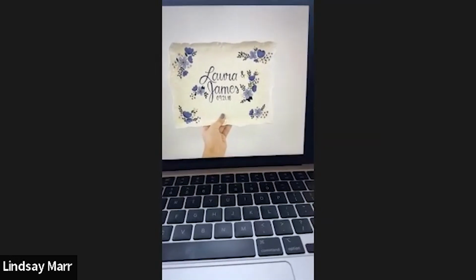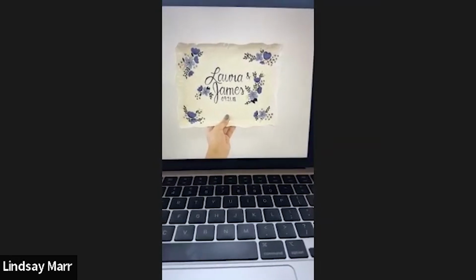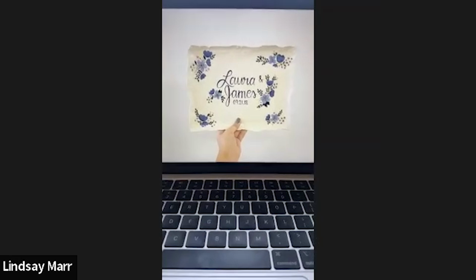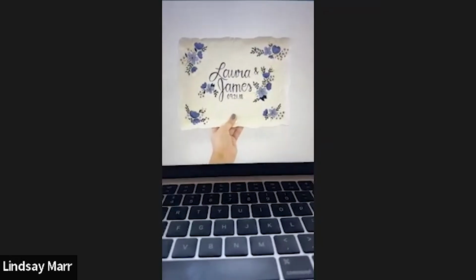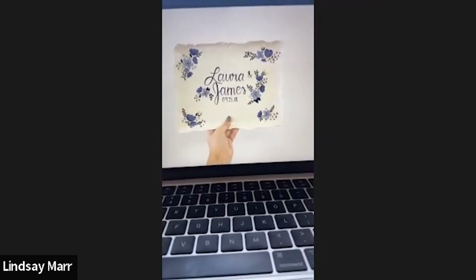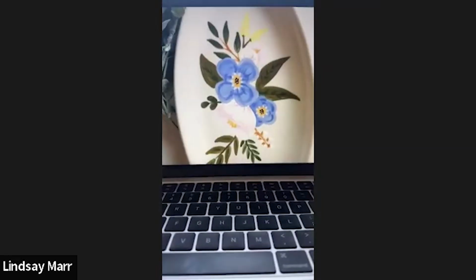So if you wanted to incorporate some text or lettering into it, you could do something like this for Mother's Day and have kids put their handprints on with a really light color in the background or something, and then incorporate the florals in on top. So many ideas for that as well.